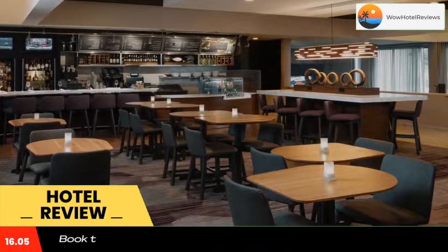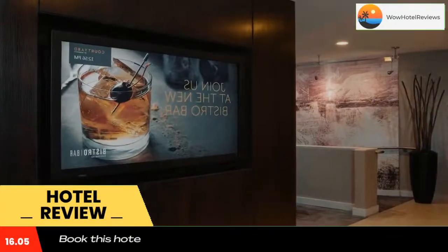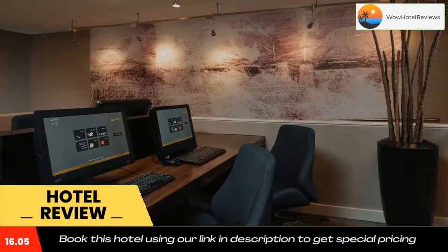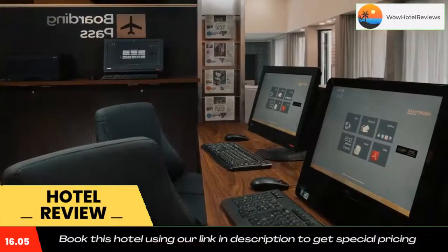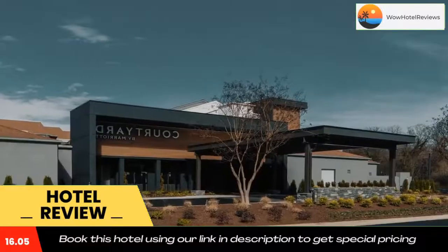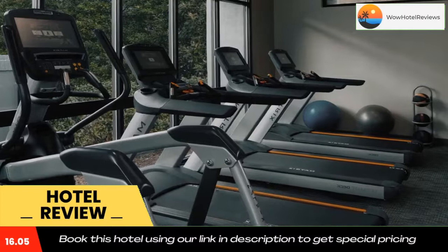The hotel lobby comes equipped with interactive media pods and a GoBoard for information on weather, news and airport conditions. A business center, gym and laundry facilities are available. Courtyard Nashville Airport is within 6 miles of Nashville Shores Water Park, the Grand Ole Opry and the Country Music Hall of Fame and Museum.